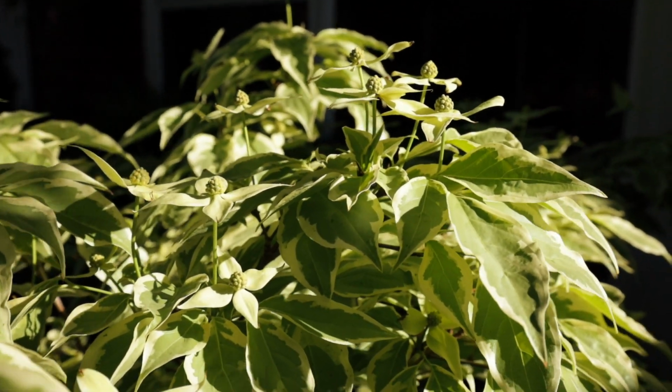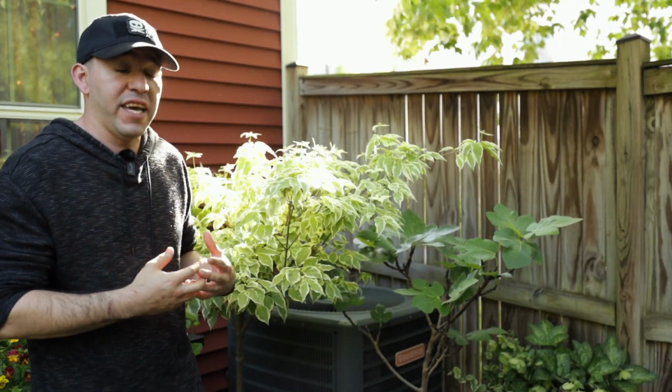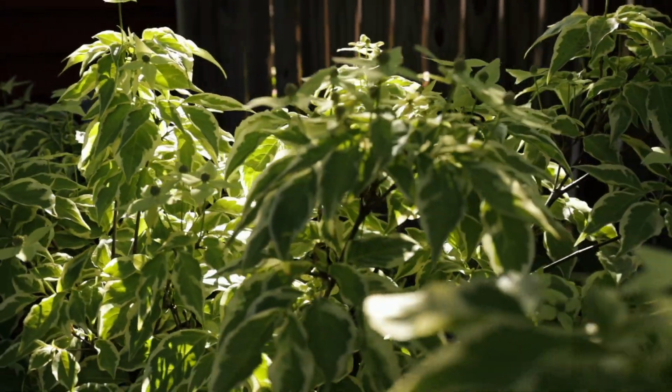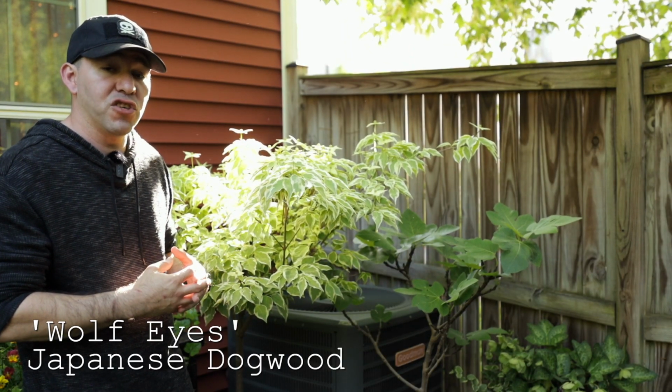Now this one has a lot of shade in the morning, but it's unbelievable how much shade it can actually take and still perform so well, even with the filtered light hitting it right now. It absolutely looks beautiful, absolutely looks amazing. Now this is a Cornus Kousa, or better known as a wolf's eye Japanese dogwood.